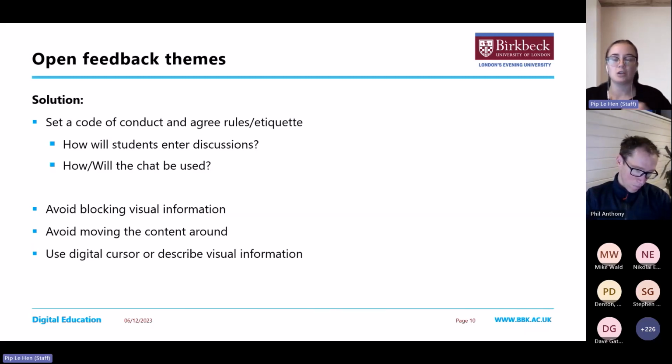The students said that when content was moved around quite a lot, it was really difficult to follow. So it's really important to try and be mindful of keeping the content fairly static. The students also felt it would be helpful if they were directed to which screen they could look at, so they're not trying to pay attention to too many things at once, and you can minimize the input they're getting in that way.